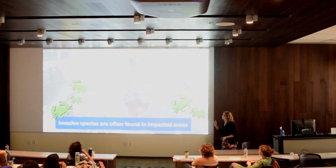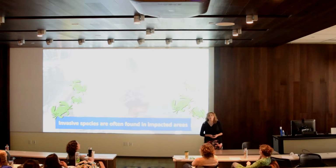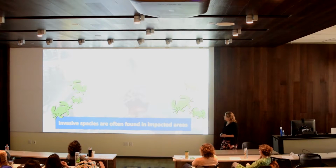Harbors are great hotspots for invasive species, but between things like boat traffic and pollutants like gasoline leakage, a harbor can be a pretty rough place to make a living. Even so, many invasive species are very successful here.